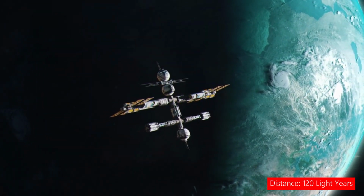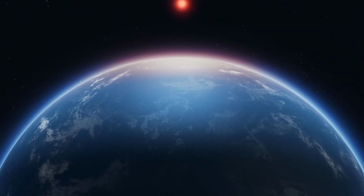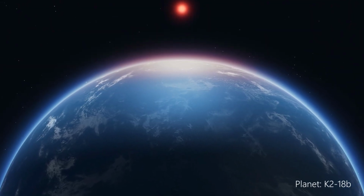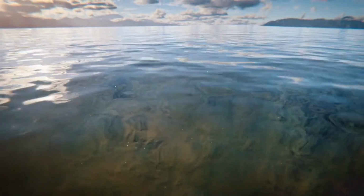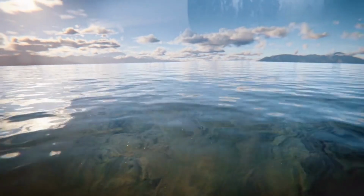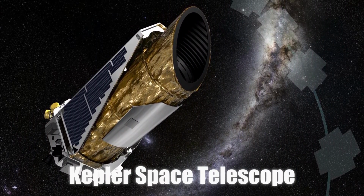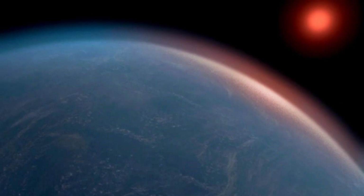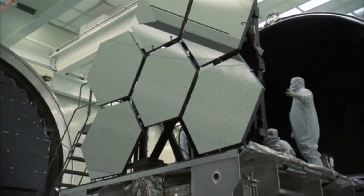Imagine a distant planet orbiting a star over 120 light-years away in a far-flung part of the universe. This is K2-18b, an exoplanet located in what's known as the habitable zone, the region around a star where liquid water could potentially exist. Discovered by NASA's Kepler Space Telescope years ago, K2-18b had intrigued astronomers, but it wasn't until recently that the James Webb Space Telescope, JWST, made a groundbreaking observation.